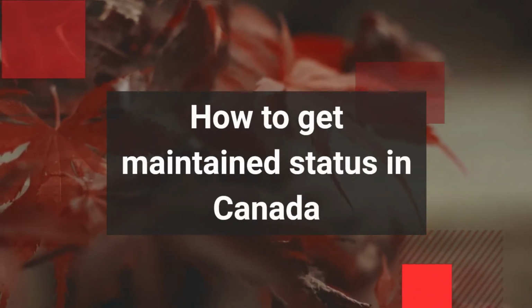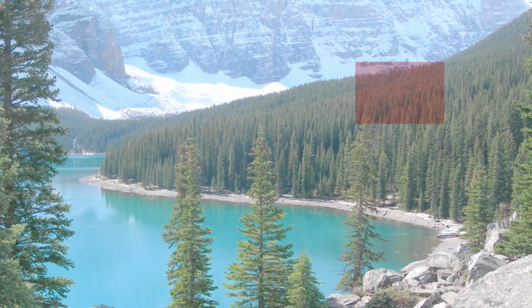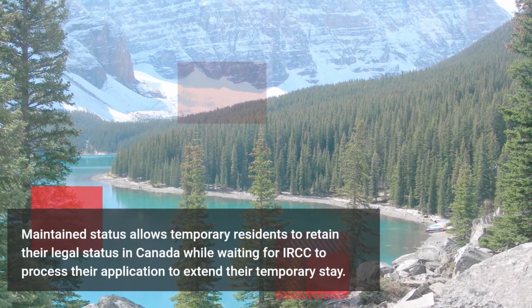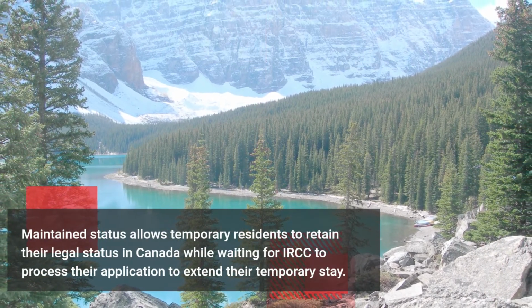How to get maintained status in Canada. Maintained status allows temporary residents to retain their legal status in Canada while waiting for IRCC to process their application to extend their temporary stay.